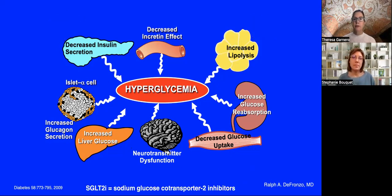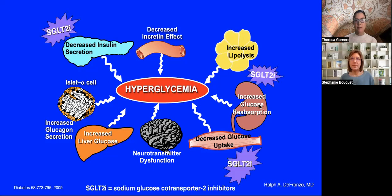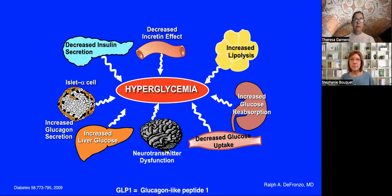If we move on to this group of medications called sodium glucose cotransporter 2 inhibitors, aka SGLT2 inhibitors, or SGLT2Is, they target many of these areas as well. Sorry, I clicked through that too fast, but here are 3 different areas that they target. So you're getting a fair amount of bang for your buck. And I'm going to talk about the names of those in a moment, and maybe you will recognize them.